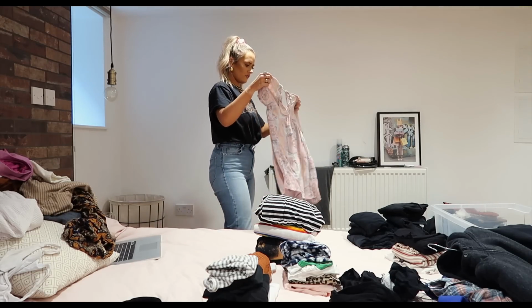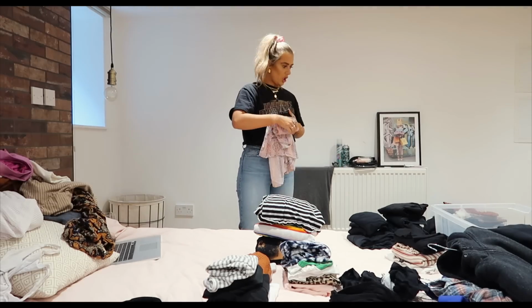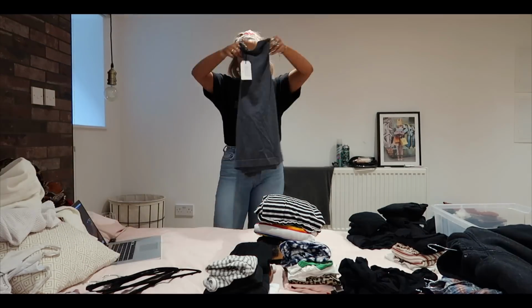Oh, I love this dress, but it shrunk. I think this is a donate. Donate!